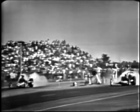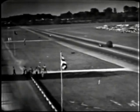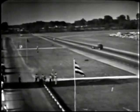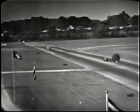The countdown goes, and here goes Garlitz. Good start by both of them, but look at Garlitz move out. He's going to win it easily. He does, and he will go into the finals now in this AA dragster competition and try to win where he lost a year ago. You'll note the parachute coming out to slow these dragsters up. He's hitting about 175 miles an hour there, or 180 at the finish line.